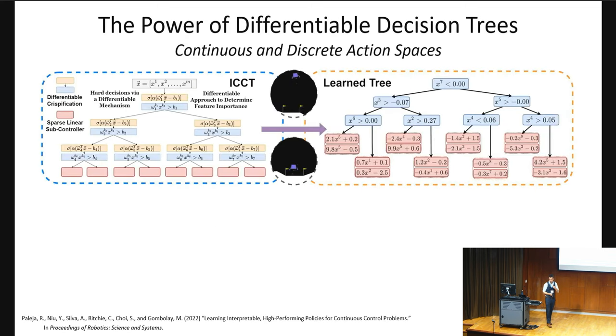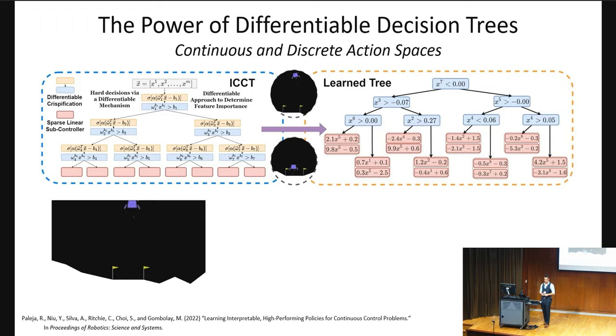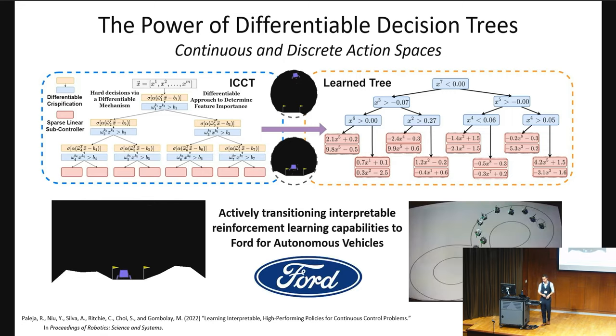We've done a lot since then, now working with Ford for autonomous driving to build, instead of just discrete spaces, we can actually apply this to continuous action spaces as well with a paper that Rohan Palaja is going to present at RSS this summer, where we're actually using differentiable decision trees to produce an exact Boolean tree post-optimization. So we're not just giving you the fuzzy tree, we're giving you the exact Boolean decision tree post-optimization by directly optimizing the interpretable representation itself. And we have this nice Robotarium demo as well, and we're actively working with Ford for some data, some highway driving tasks in Michigan.